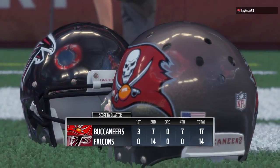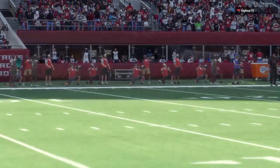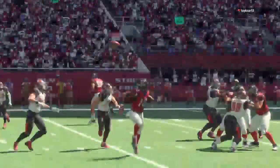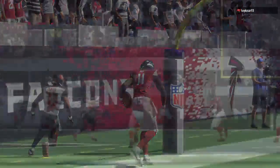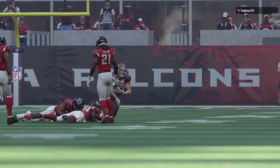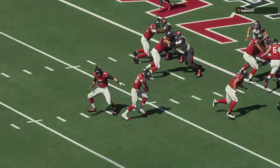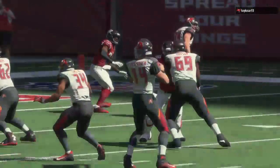So for Tampa Bay, the win gets them a step closer to 500 at 5-6. And they'll get another road test next week as they have to go to Lambeau to take on the Packers. Meanwhile, for Atlanta, it's a loss that sets them back in their playoff push as they fall to 6-5. And they'll get a home date next week against the Minnesota Vikings.